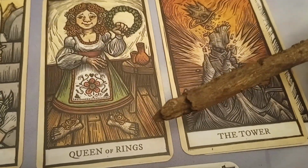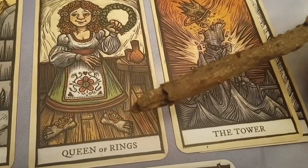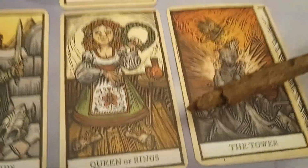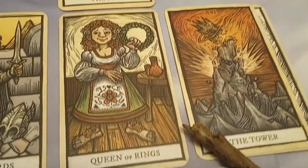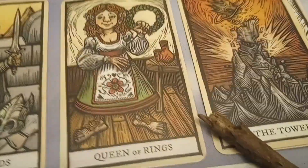So it's kind of that "home is where the heart is, home is where the hearth is" energy. And that could be anywhere in the world. And it just happens to be in this little Celtic inspired universe, if you will, of the Lord of the Rings. Okay, I am going to read hers, because I think there was actually something pretty in there. And this is the Queen of Rings.